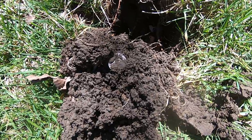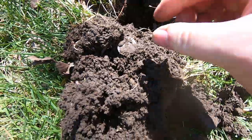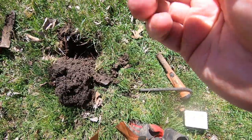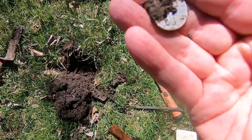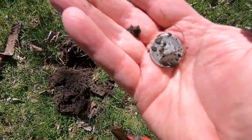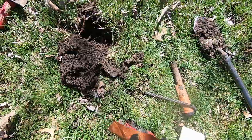Hey folks, just had my second dig here. Looks like I've got a little silver in the hole here. I think it's my first one of the year. Just trying to get it to where I can see the date on there. No, she's definitely a standing quarter. So, yeah. Nice. All right, we'll see what's next.